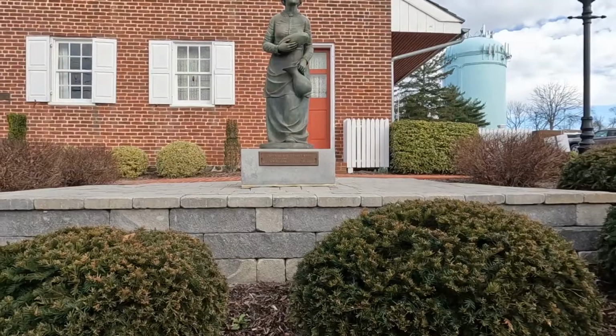One stop that you have to make on your Gettysburg tour is right behind me, the Jenny Wade House. So this is the house of the only civilian that was killed in the Gettysburg battle. So it's very interesting. It shows you about her life and her story.